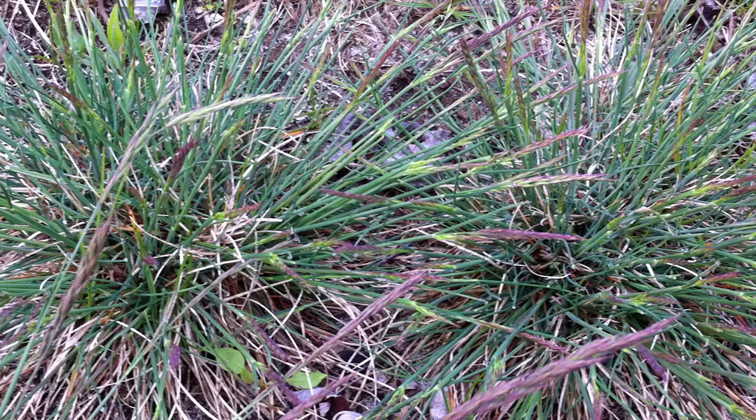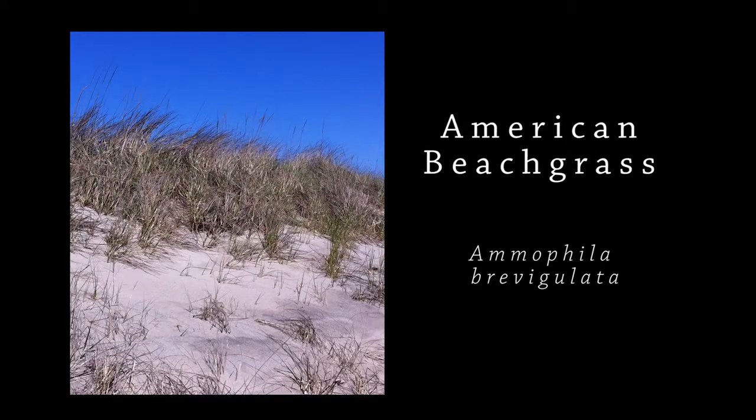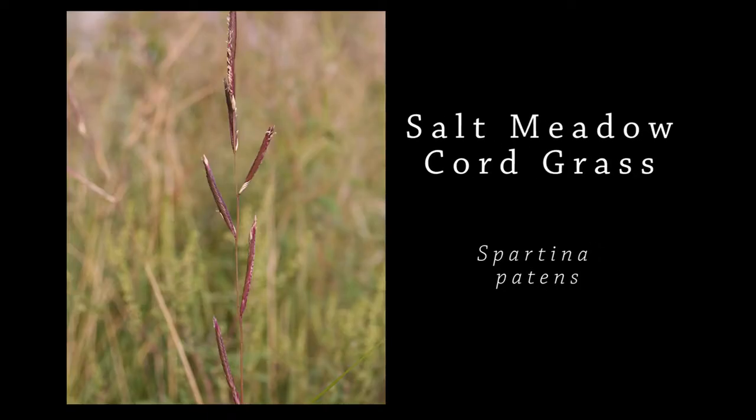So you're going to have a mix of, say, fine fescues. You're going to have some little bluestem. American beach grass you're going to have to put in vegetatively. Salt meadow cordgrass is another well-adapted coastal species which you're also going to have to put in vegetatively.